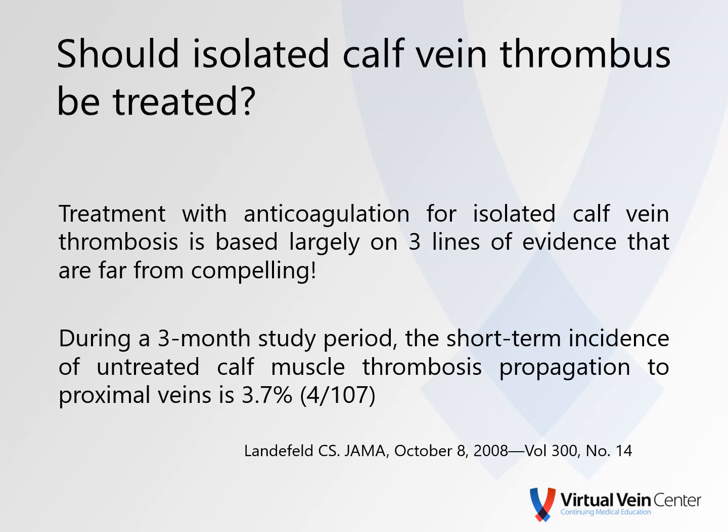Of course, the rationale for looking for isolated calf vein thrombus is whether or not those patients need to be anticoagulated. Now, I'm not going to present all the research. You can do that for yourself. But when I looked at it, the treatment or anticoagulation was basically largely on 3 lines of evidence that I really found far from compelling. I will give you one study by Landefeld published in JAMA in 2008, and he found a 3.7% propagation rate in untreated calf vein thrombosis.